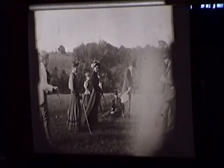This is an interesting one. Again, we have glare on this, but somebody's having a golf game there. That's an early shot of the country club. Uh-huh. I've seen that. The golf clubs look extra long to me. Yes, they are. I'm sure they were wood shafted, but they're quite long.